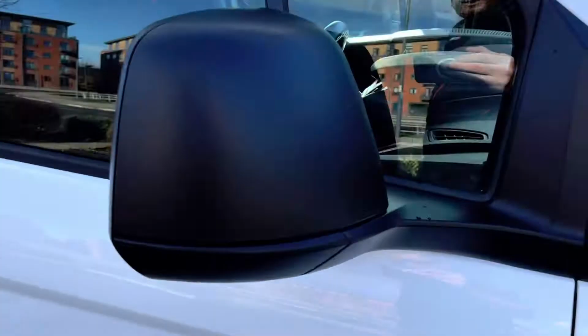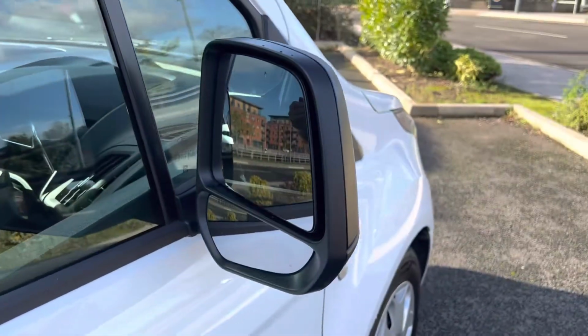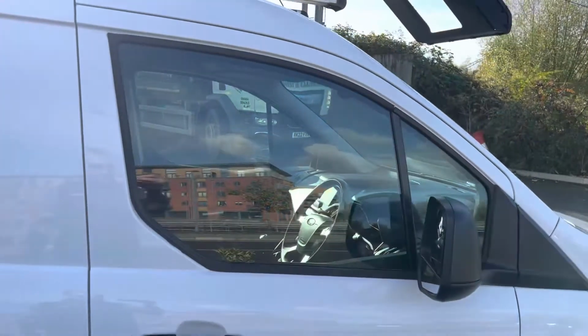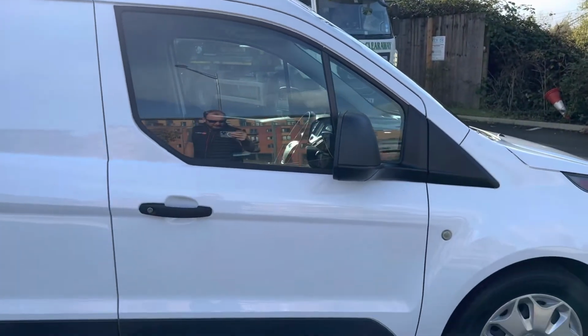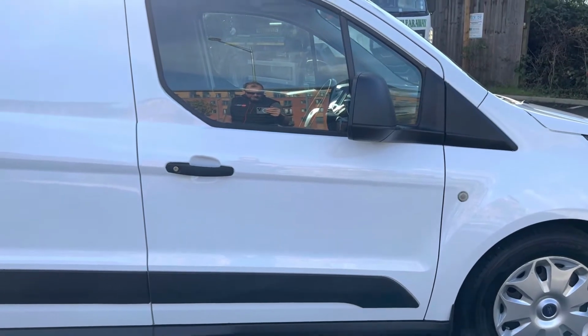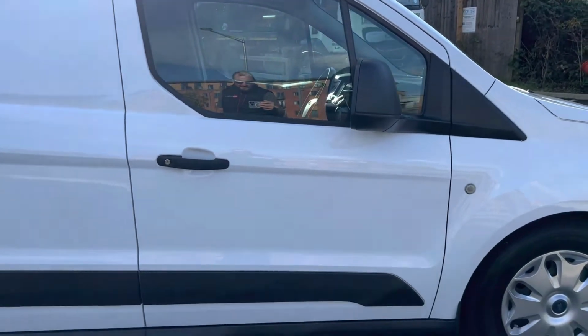Driver's side mirror unit's all good. The mirror itself is all good, upper and lower. Driver's side door glass is all good. And then just check out, if I stand back, your alignment of your panels from the front wing to the door and the door to the rear quarter. Everything aligns up as you would expect it to.